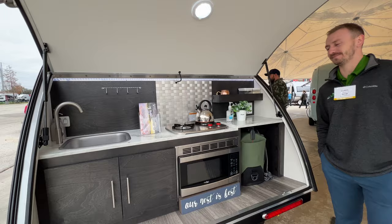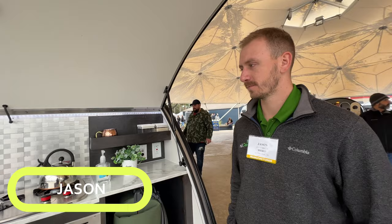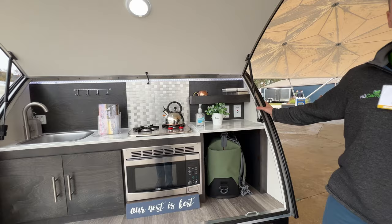All right, we got Jason here. Tell us a little bit about your company, where you manufacture all these. These are really cool little campers. Yeah, so we manufacture out of Northeast Ohio, and we're in the heart of Amish country. And what we're looking at here is the rear galley of one of our TearDrops. This is the Tag XL Boondock. Yep. So it's our off-road edition of the Tag XL.